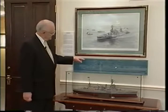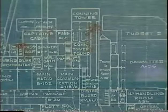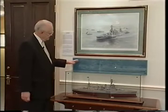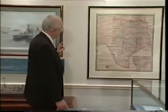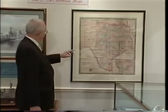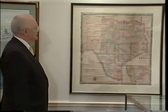This is a sectional view of the battleship Texas, and it's directly behind this 1/16 scale model, and it is an absolute reflection of the model itself. Over here we have the famous De Cordova map of Texas, and you'll notice that Sam Houston has signed off on this particular map, and many other important Texans. You'll want to look at that map carefully.